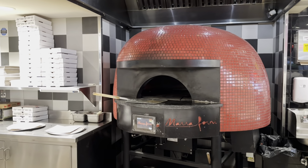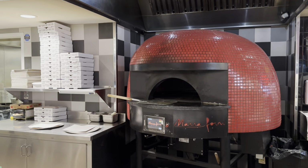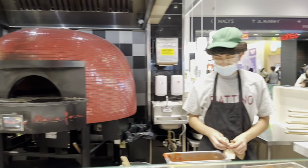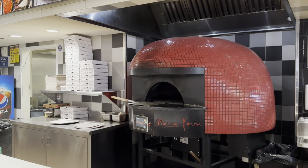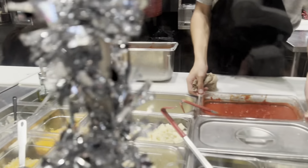Wow. Looks like an electric oven. Electric oven, right? It looks like a wood oven. I know you can't put wood in an oven in a mall. Very nice. Sauce looks bright.